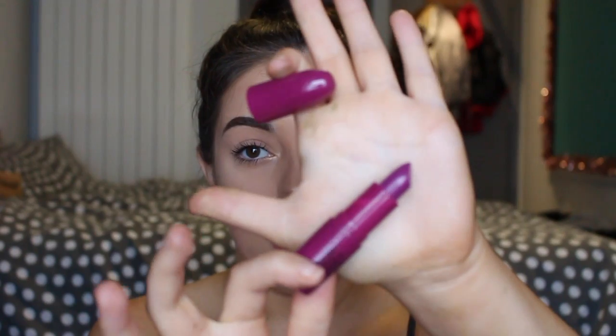Next up is an even darker purple. So this is in the shade All Out. So it's definitely a true purple. This is going to look horrific on me, but we'll just see how it goes. It's taking a lot of swipes to get any colour payoff really.